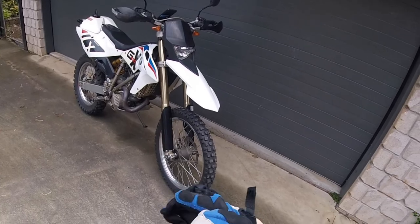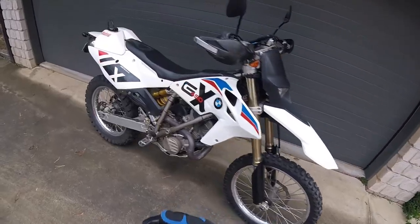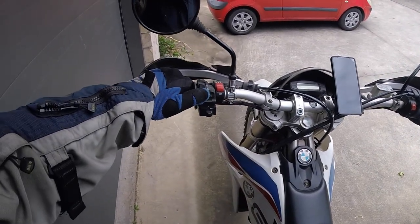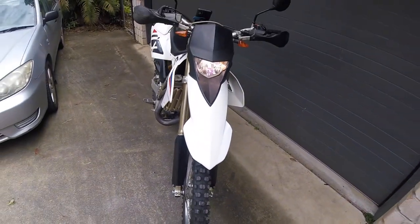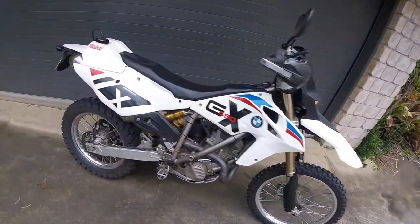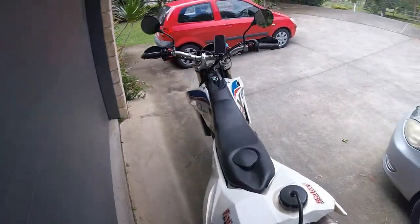Rightio, out of the 450 for a Sunday ride. Blow the cobwebs out. And it's still purring like a kitten. Yep, no more spiders.